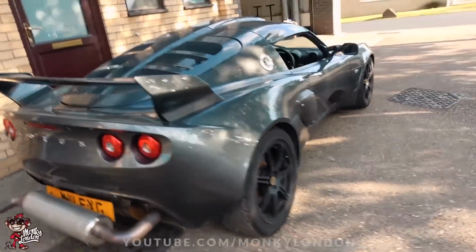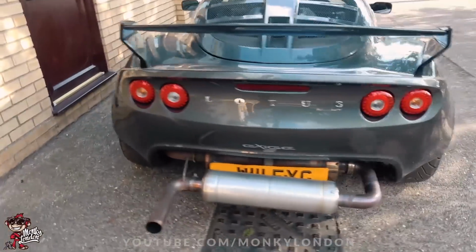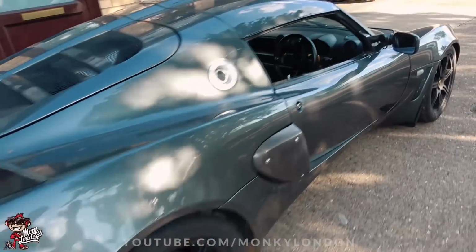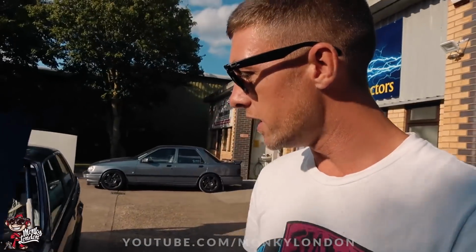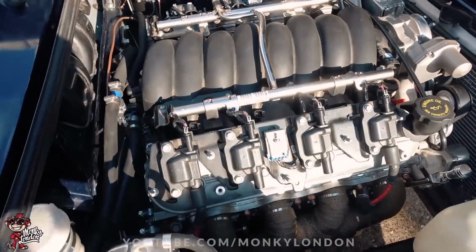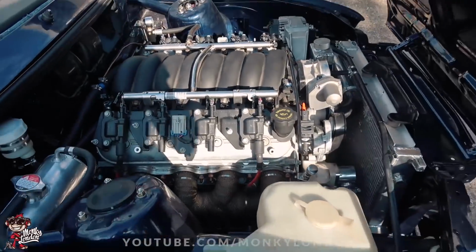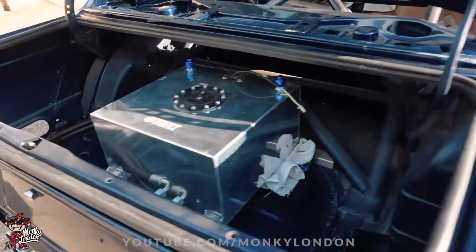The boys were just showing me around this pretty cool Exige, supercharged, running about 400 horsepower with a sequential box as well. Pretty sick car, these. That's only 800 kilos and 400 brake horsepower, so pretty impressive. They also just had a really cool BMW E30 drop down here. It's got an LS7, pretty monstrous engine, roughly about 500 horsepower. Fuel cell in the back as well.